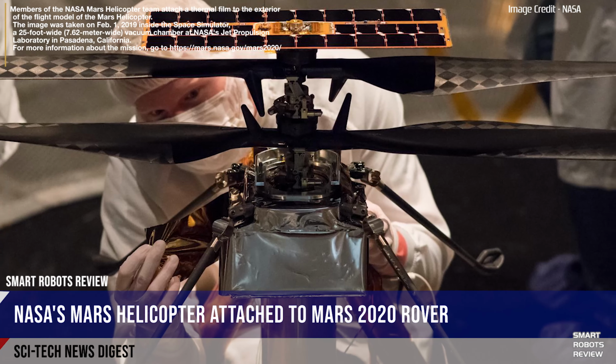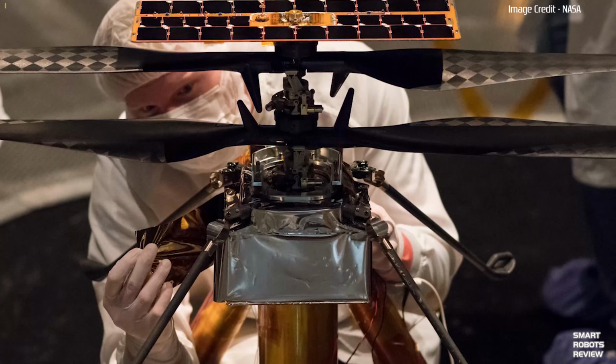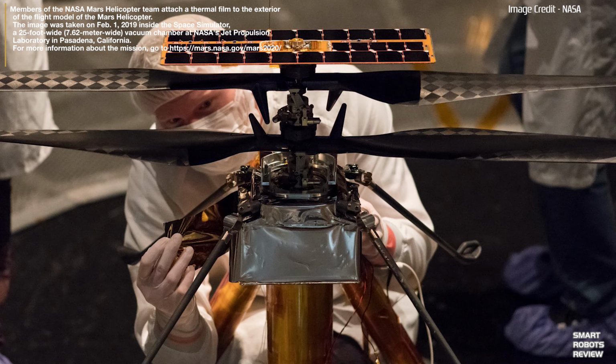On August 28th, so just very recently, engineers at the Jet Propulsion Lab in California, JPL, attached a twin-rotor solar-powered helicopter to the Mars 2020 rover. If it's successful, it's going to be the very first aircraft to fly on another planet. That's really cool. Yeah, it's very, very cool.